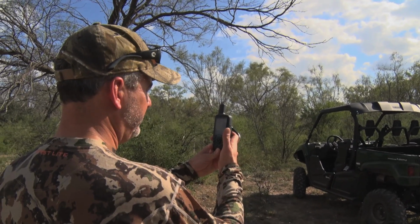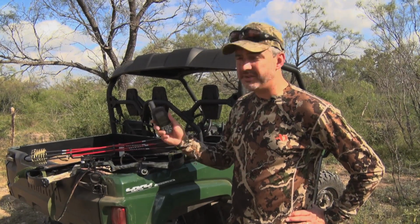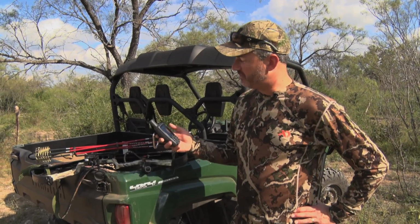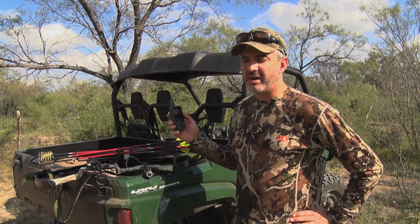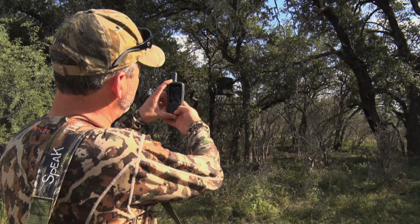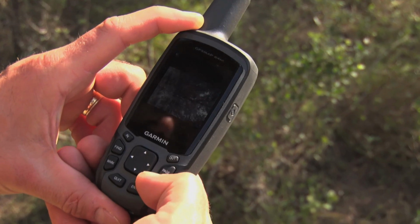Well, number one, it's waterproof. If the weather is lousy, you're not going to want to pull out your smartphone. This, you can drop, you can get wet, it's not a big deal. It takes really nice pictures. The other nice thing about it is when you take a picture, it automatically locates where that picture is taken. So not only are you saving a photo, but you're actually saving a waypoint. So you can navigate back to that.